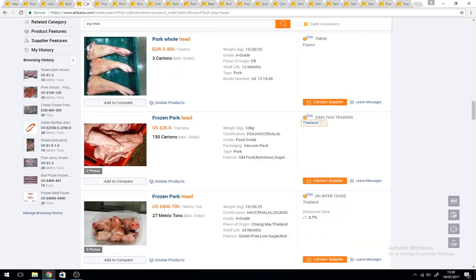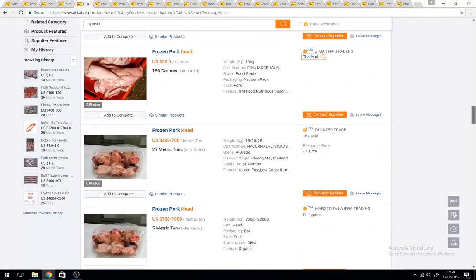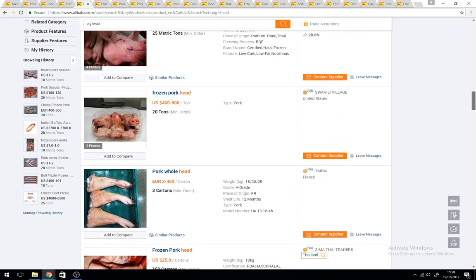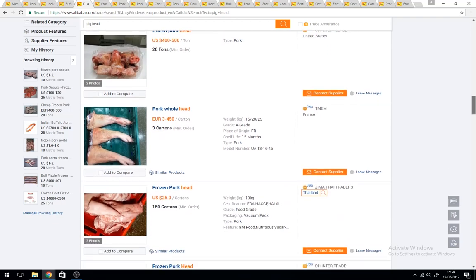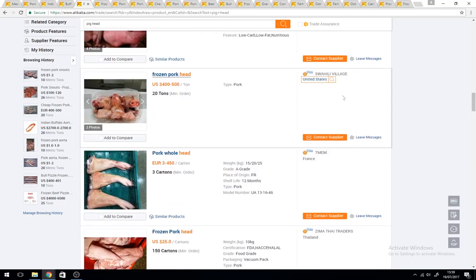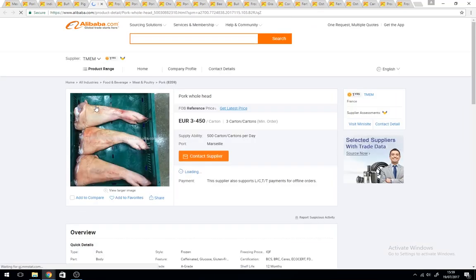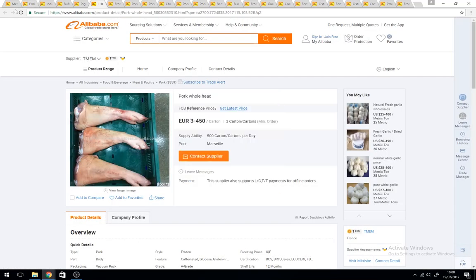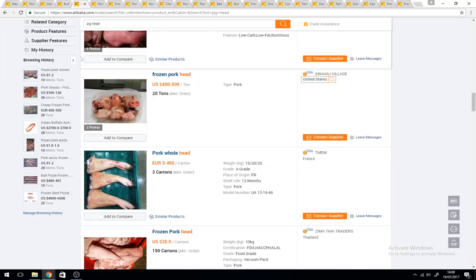Sorry, which picture are we looking at? So, there's a few, right? If you go down quite a way... One just called pork whole head, and it's interesting because the picture appears to not be quite accurate. Pork head. Oh, there we go. Pork whole head. But it's 3 feet. That's not the right... Still on them. It's not right, is it? They've got that wrong. What's happened here?